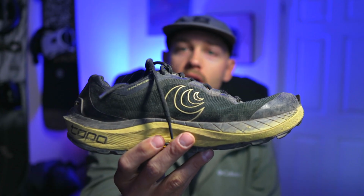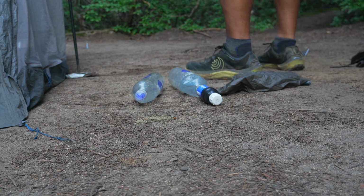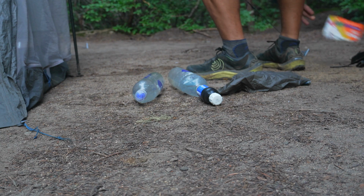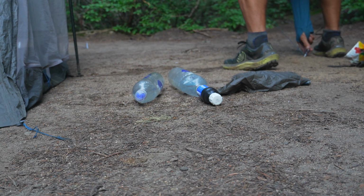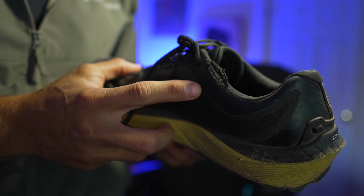Next, we have the shoe that I've been wearing this year, which is the Topo Mountain Racer 3. Now, this shoe has been great for me. I have about 250 or so miles on it. And really the only wear pattern that I have after that long is a little piece on the left side here where it has been wearing on. But otherwise, these have been good shoes. And for a full review, you can look at this video here.